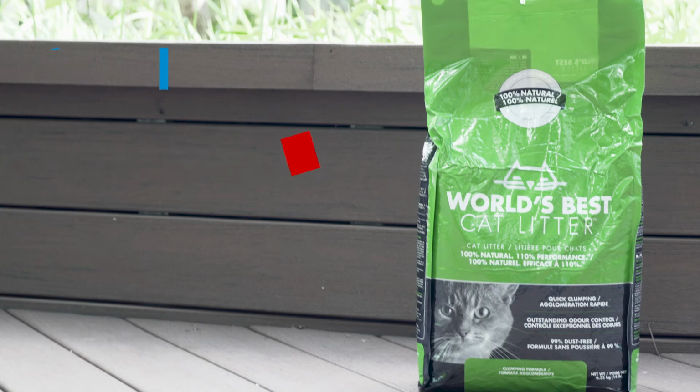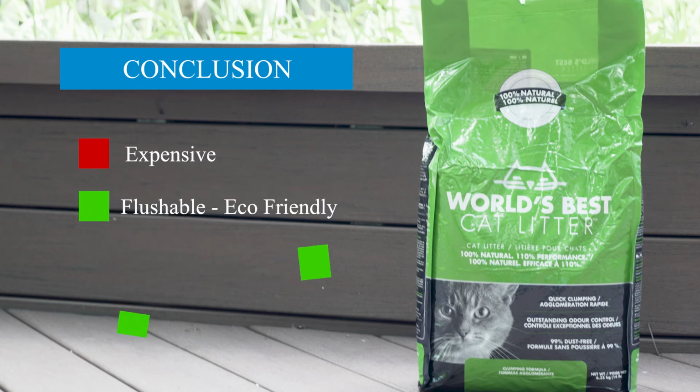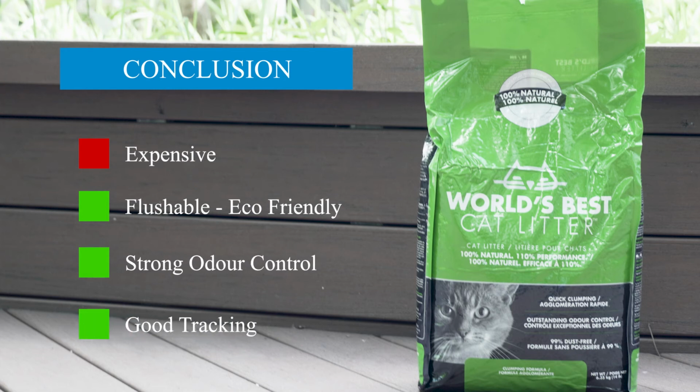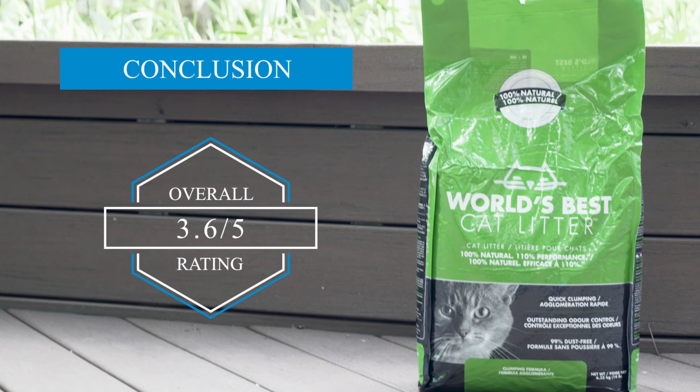If premium pricing is not a concern, World Best Cat Litter is good for those who are looking for a flushable, eco-friendly litter that has strong odor control and good tracking. Overall, World Best Cat Litter performed very well in our test, other than its premium pricing.